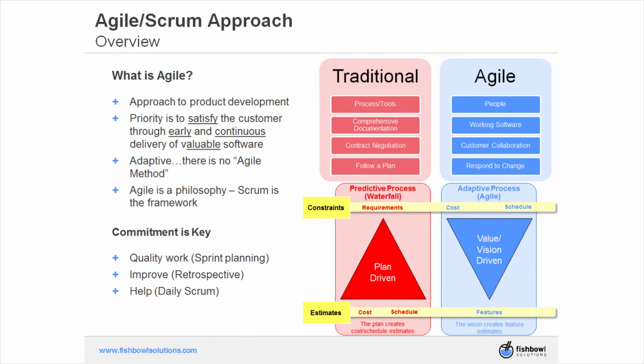things like people, working software, customer collaboration. It values those items over traditional and waterfall priorities like process and tools, comprehensive documentation, and planning. It's not to say that those are not used in Agile or of any importance, simply that Agile shifts its focus of its priorities.